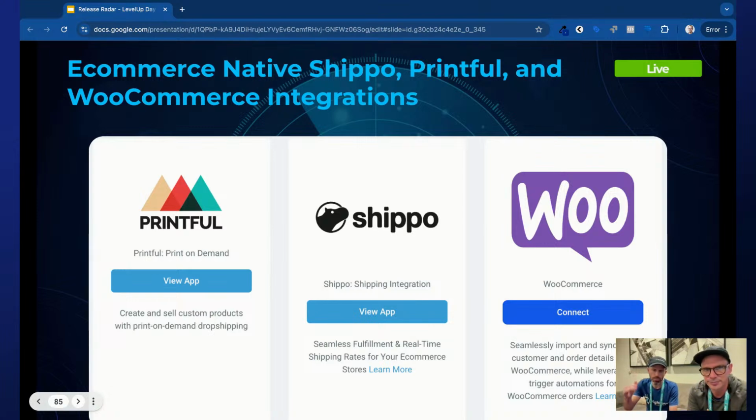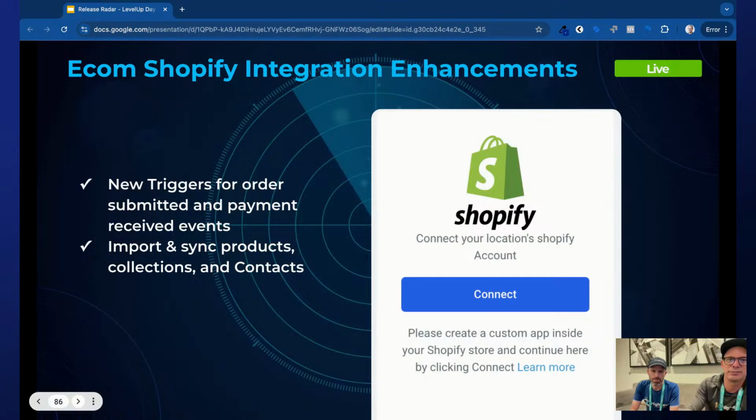We integrate with Shippo now, which is all about automated shipping rates and all that kind of stuff. You can see live shipping rates, and they can choose the one. I'm sure you've seen it on many sites. And now you can also integrate your HighLevel store with a WooCommerce store. So if you're using Woo, this will pull in the catalog of all your products, the orders, all that information. Keep that in sync. A lot of people have been excited for that one, and that is live.